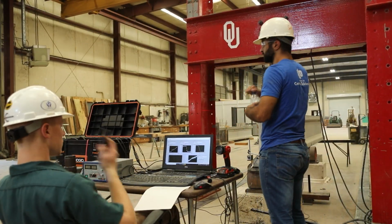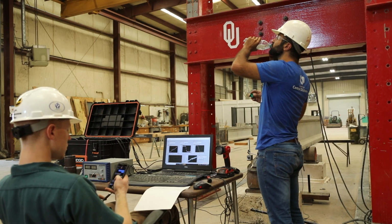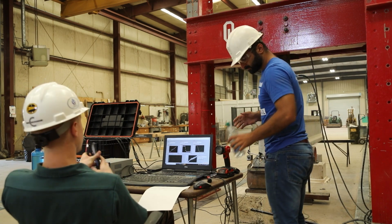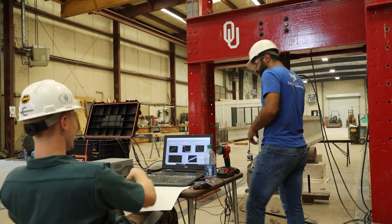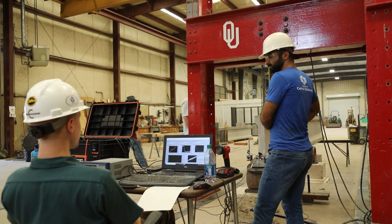But when we tested the undamaged beams, those strands just pulled away from the concrete. And that was the failure mode. As we started to corrode the beams, it seemed to take more and more load to pull those strands away from the concrete. So it was almost like the corrosion on the strands was maybe providing a little bit better anchorage between the steel and the concrete.